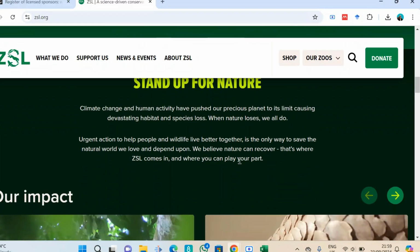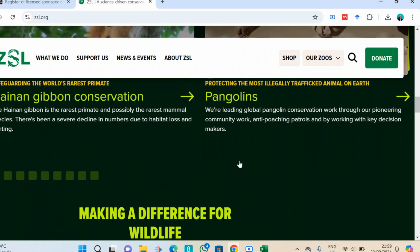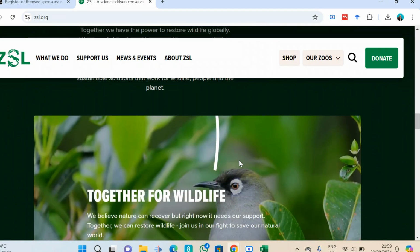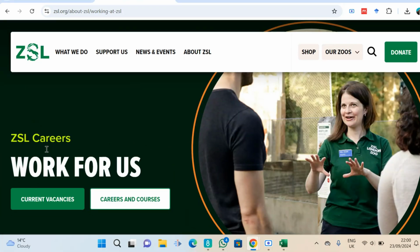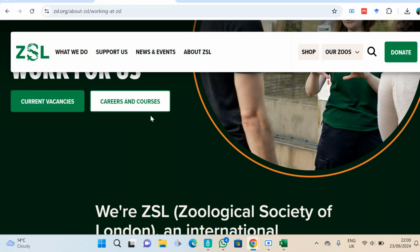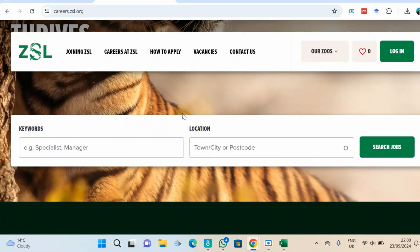So I want to check if they have a career opportunity or volunteering opportunity available at the moment. Okay, so here they have this part saying working at ZSL, Zoology Society of London. So let's check and see. Okay, so now you see here, ZSL careers, work for us. Current vacancies, career and courses. So you just come to current vacancies. When you come to current vacancies, you can see the ones that are there.